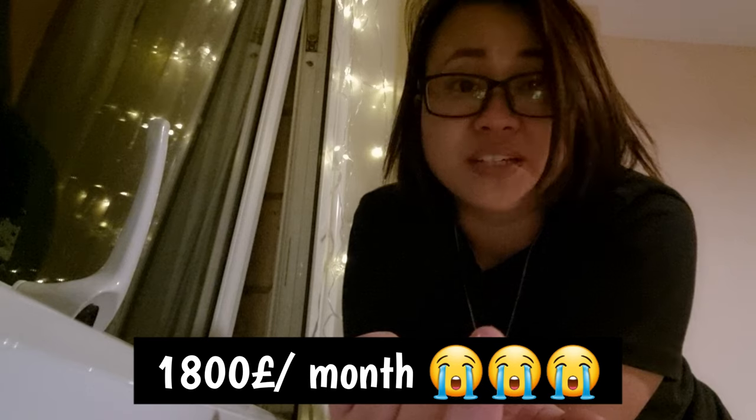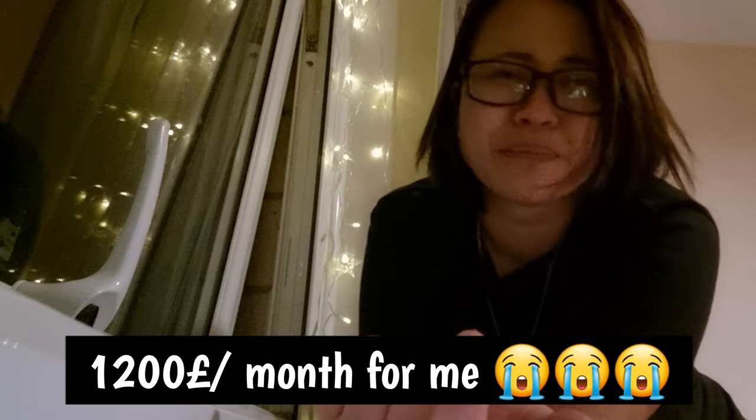It's £1,800 per month. So, if tatlo kami maghahati-hati, so that's £600 per room. Since I'll be getting 2 rooms, so that's £1,200 per month, guys. So it's a bulsa. But that's it is what it is here in the Bath.